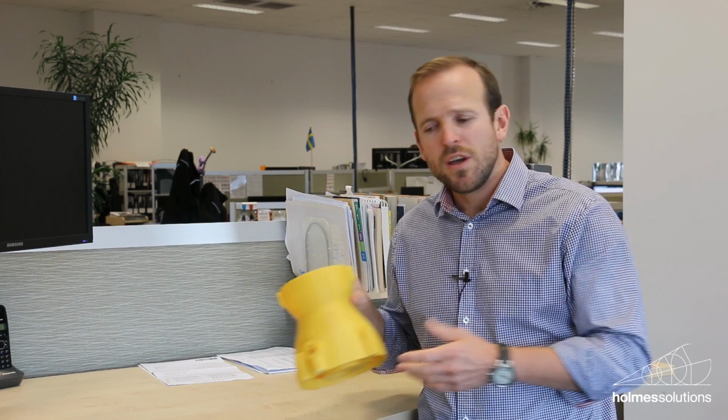Our team of design engineers are always looking for ways to improve products and find manufacturing advantages. We use 3D printing as a design tool, so application on the industrial scale is something we find very exciting.